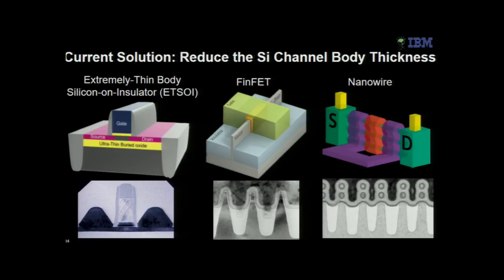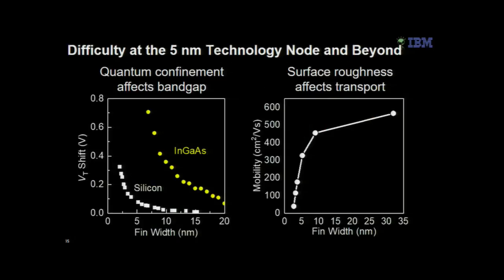So at the 5 nanometer technology node, where your gate length is only 10 nanometer, it means the silicon film thickness, or the fin width, or your nanowire diameter has to be less than 5 nanometer. And it gives rise to two fundamental problems. The first one is quantum confinement. At such extremely small dimension, your device silicon channel actually becomes a quantum box.